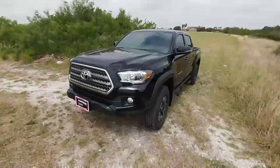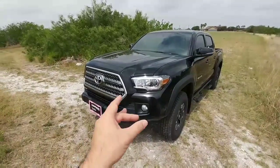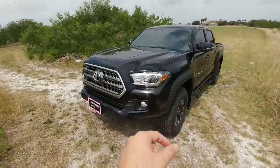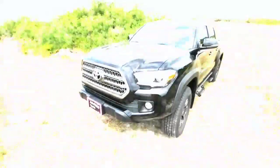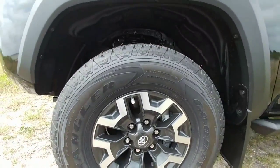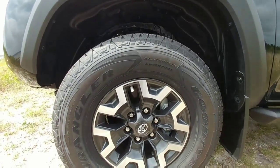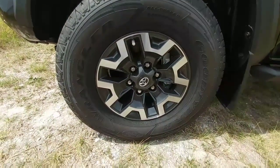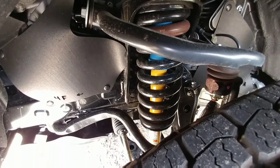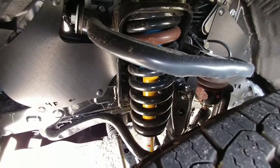A few things to note about the exterior appearance of this truck. It does have halogen headlights. They are projector style headlights, as well as fog lights. This is a TRD Edition truck, so it does come equipped with the Goodyear Wrangler All-Terrain Adventure Series tires. They're 265/70 R16s. This truck also comes equipped with Bilstein shocks, fully independent front suspension.